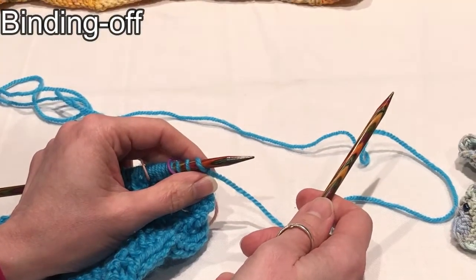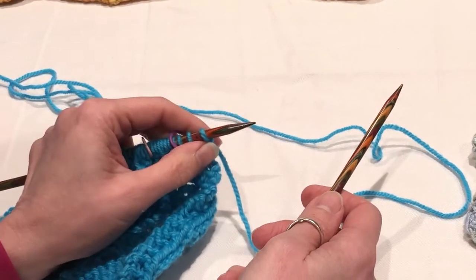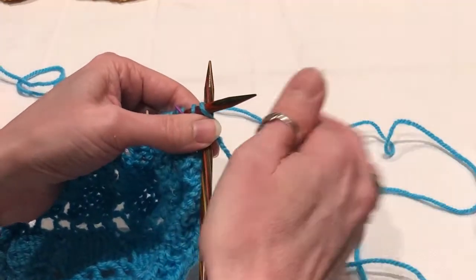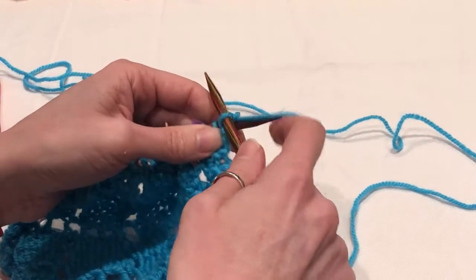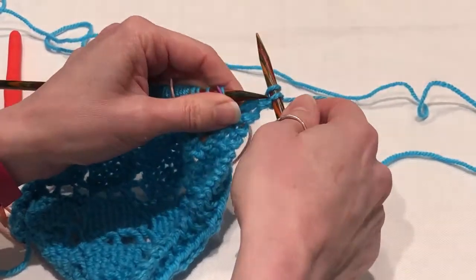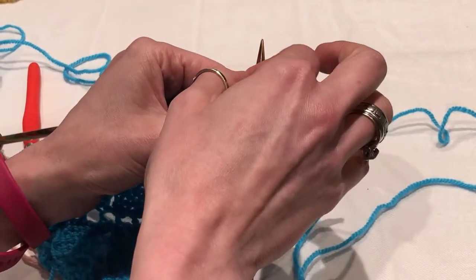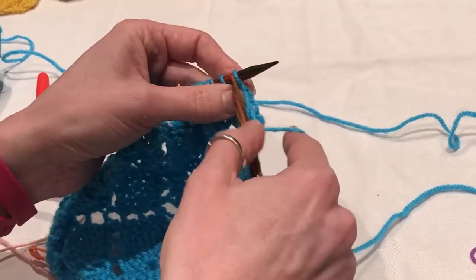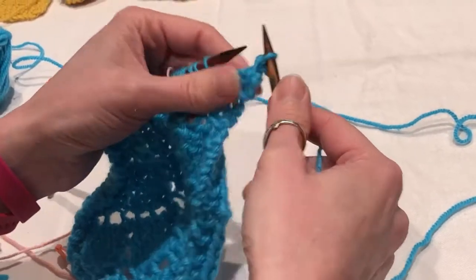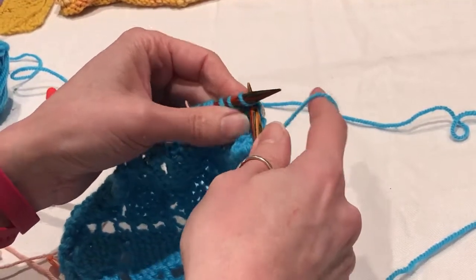Okay, so your project is ready now to be bound off, and we're going to look at the 3 ways to bind off to match the 3 ways that we cast on. And the first one is the basic bind off. So you knit 2 stitches and then you pass that first stitch over the second stitch. I'll do that again, but everyone pretty much knows how to do this, I think. And you want to give it a little tug. You want to make it loose. You don't want it tight.